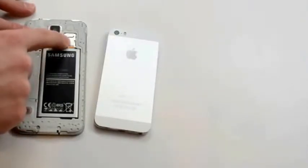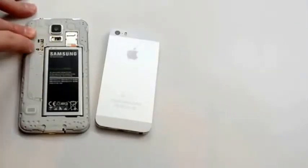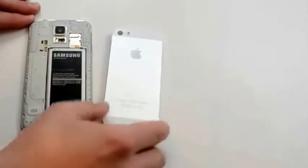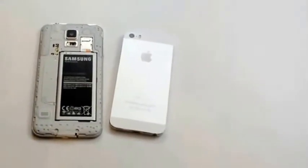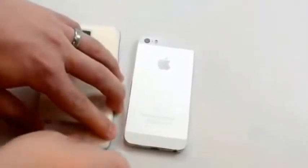We can add more memory with a micro SD card, and we can take this battery out and swap in a new battery. There's also small plugs right here that allow different accessories to do things and will allow us to get a wireless charging back so that you can just set this on a stand and charge. The iPhone does not support wireless charging without a bigger case that you would clip onto the back. You seal this in and make sure it's nice and tight, and that's how you get your waterproof seal.